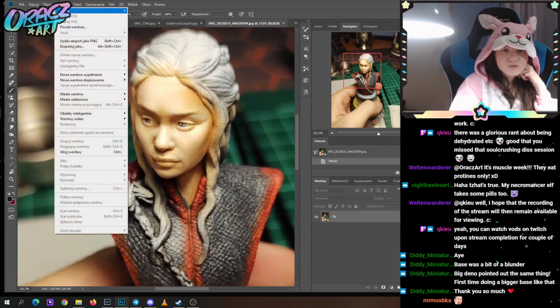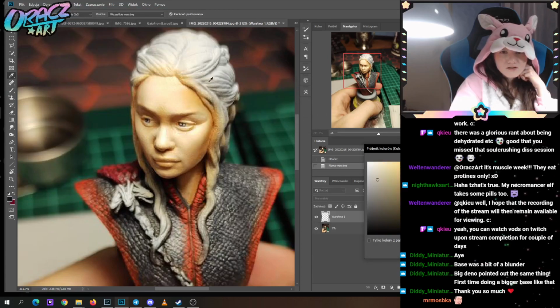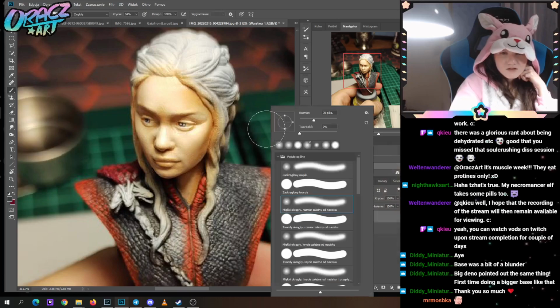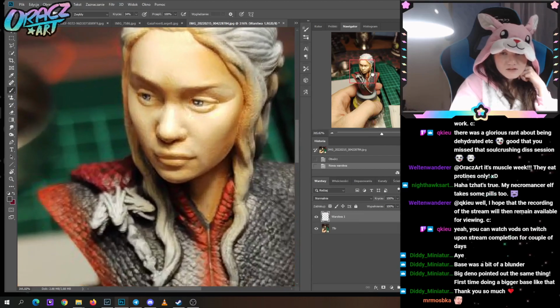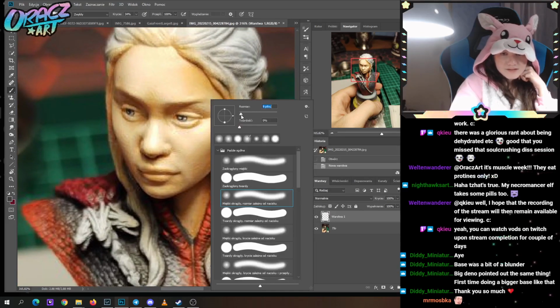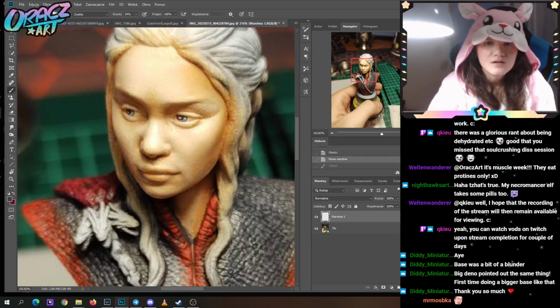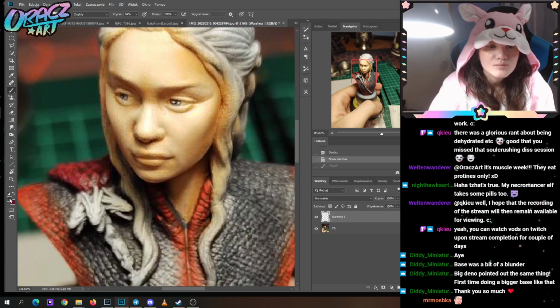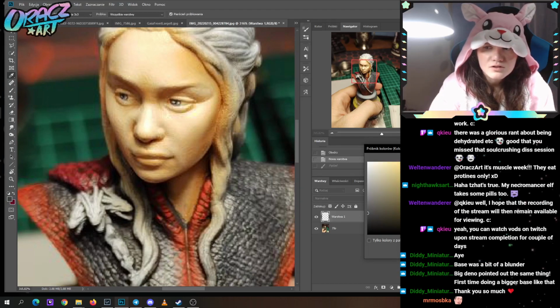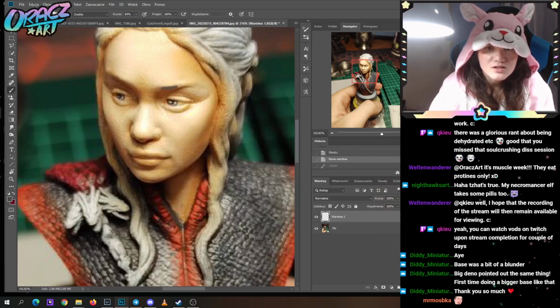I think that your skin tones are very good, but I would paint in her brows. I think that she had dark brows in the series. So I would paint them too, because brows are a very important feature, as you may know, because I like to ramble about that. Eyebrows are a very important feature in our faces, and adding them actually changes a lot.